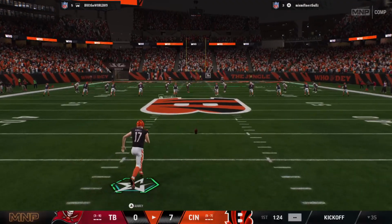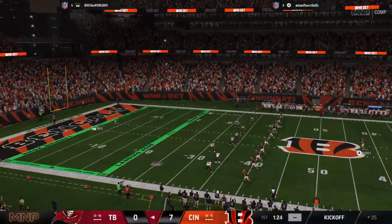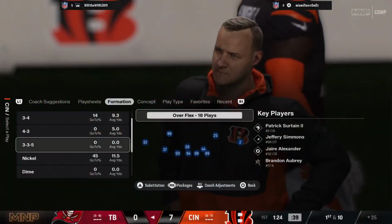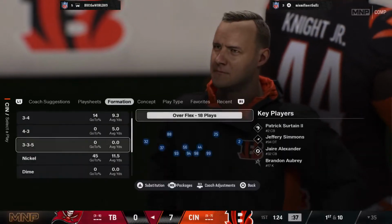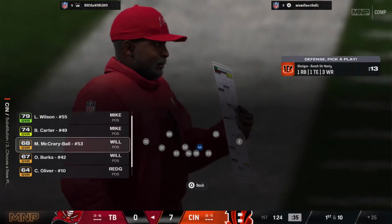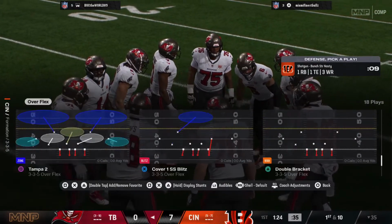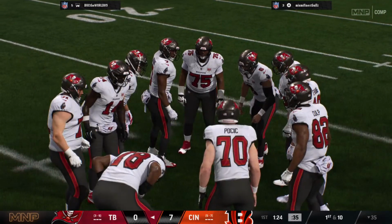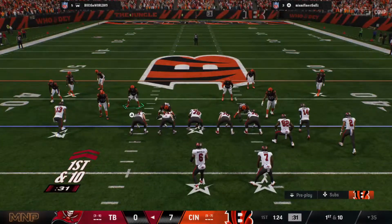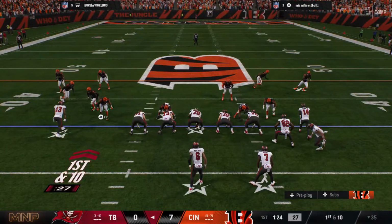Aubrey now to kick this one away. And he just sends this out and over the end zone, so no threat of a return. They're going to spot the ball up at the 35 to begin this drive. Good starting field position for the Buccaneers. 1st and 10. Motion man left is Egbuka.